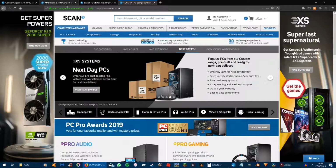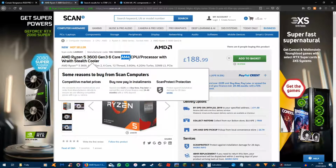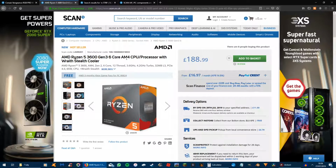So let's look at the processor that I want to get. So this is it, the Ryzen 5 3600, 6-core 12 threads, and importantly it is still AM4. So it will fit in my current motherboard, which is a B450M Mortar Titanium by MSI. I will just need to do a BIOS update, and of course I can do that because I already have a 2nd generation Ryzen processor.